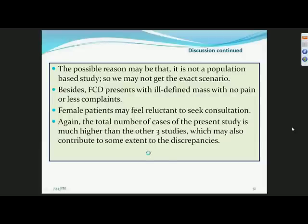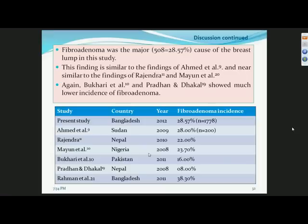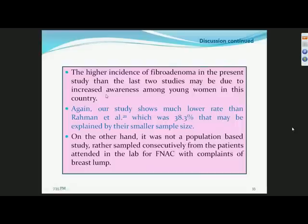Fibroadenoma was a major cause of the breast lump in these studies. This finding is similar to the findings of Ahmed et al. and near similar to the findings of Rajendra and Mayun et al. Again, Bukhari et al. and Pradhan and Dhakal showed much lower incidence of fibroadenoma. But the higher incidence of fibroadenoma in the present study than the last two studies may be due to increased awareness among young women in this country.